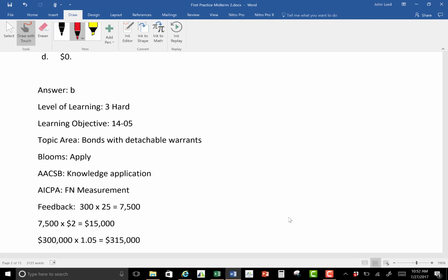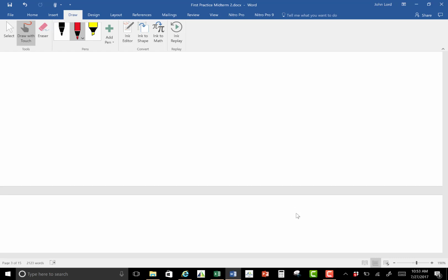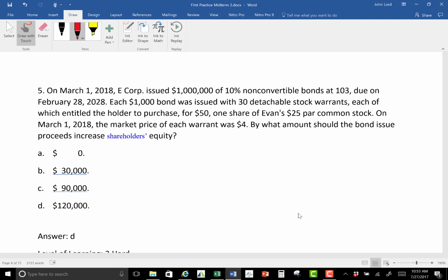Okay, good. Let's take a look at this one now, number 5, and we've got again bonds with detachable stock purchase warrants. I don't know why this file gave me a hard time. It kept wanting to bring amounts over in weird colors all of a sudden. I don't know, fonts. I was trying to fix as much of it as I could, but some of it I just said forget about it. So I don't know why that's blue.